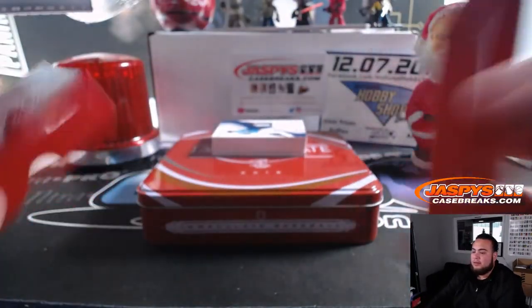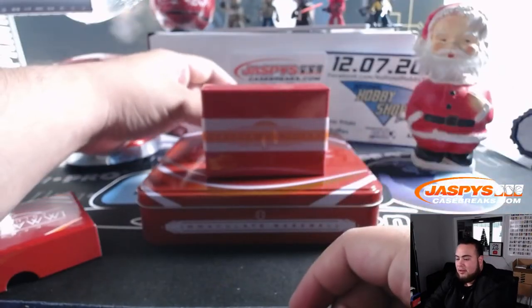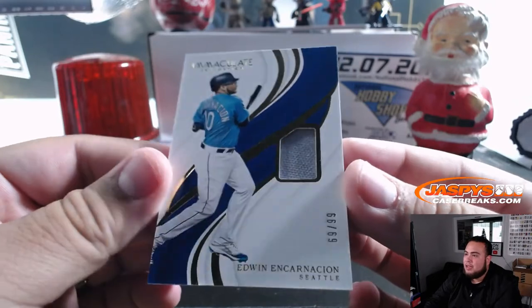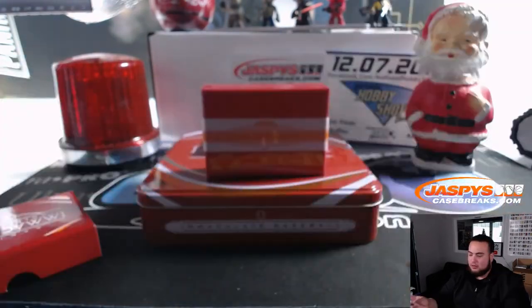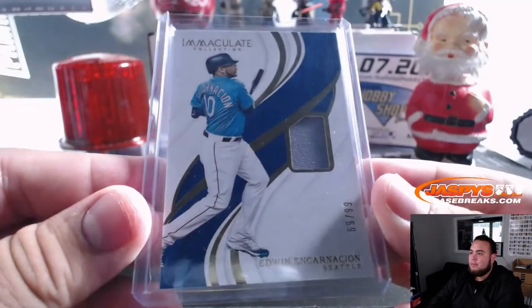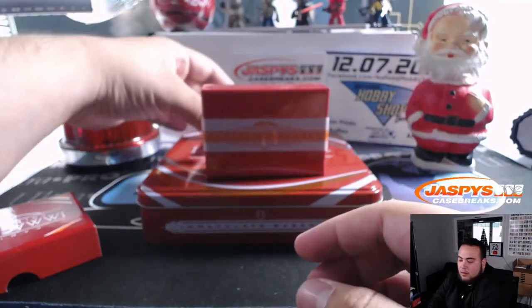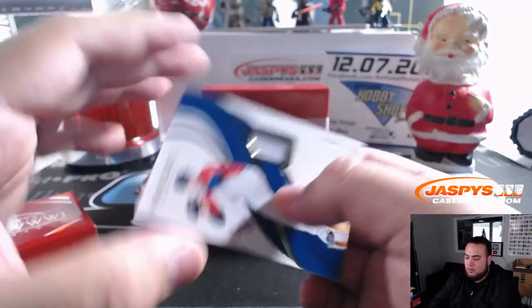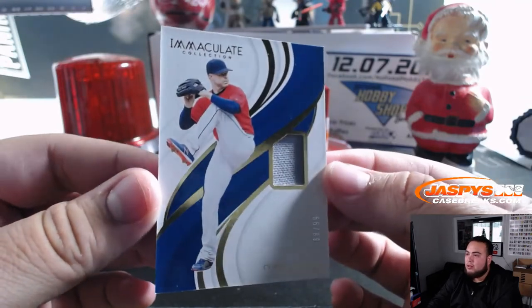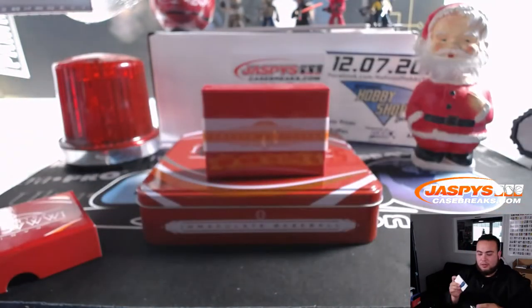Alright, guys. So we'll leave that right there. Put that here. And good luck. First hit is 69 out of 99, Edwin Encarnacion. So 69, spot 9, goes to Jimmy. There you go. Next one, we have 88 out of 99, Corey Kluber. Spot 8 going to Jimmy as well.